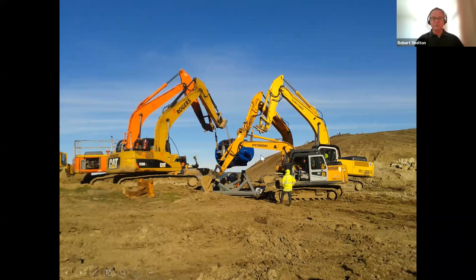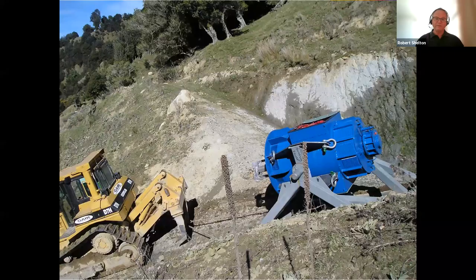The point of delivery for the site was to here, but we had to get it from here down to the power station. So those are four very large excavators lifting a 22-ton generator, which was then pulled down to site using a D7 bulldozer on a skid. And quite difficult work. Here we see the 16-ton generator arriving at the Toranui station at the bottom.